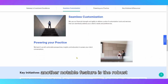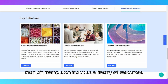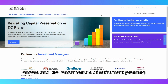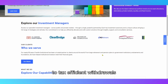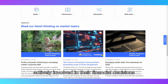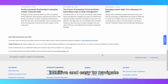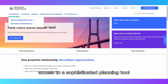Another notable feature is the robust educational content provided within the tool. Franklin Templeton includes a library of resources to help users understand the fundamentals of retirement planning, from Social Security strategies to tax-efficient withdrawals. This educational aspect makes it a great fit for individuals who prefer to be actively involved in their financial decisions. The user interface is clean, intuitive, and easy to navigate, which is crucial for anyone who may not be tech-savvy but still wants access to a sophisticated planning tool.